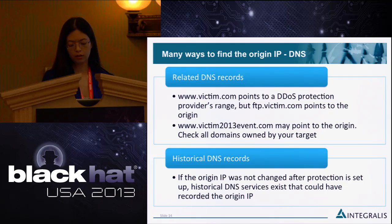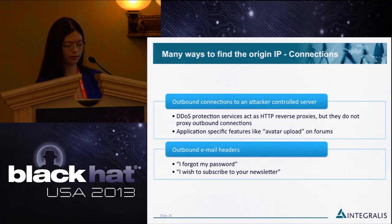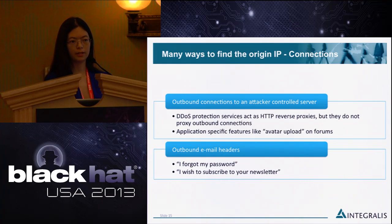I won't name any of these services here, but if you have access to them, all power to you, because historical DNS is by far the most powerful tool for unmasking a DDoS protected website that I've used so far. When I consult these archives, I very rarely need to move on to the next step. Usually I can get the origin from there. When people are setting up their websites, they just don't realize what kind of information is being recorded out there.